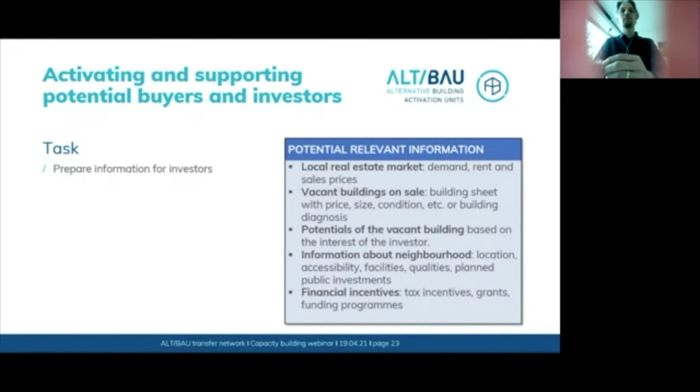Relevant information could be, for sure, about the real estate market. So what are the demands? What are rent prices? What are sales prices? Of course, they are interested in the vacant buildings on sale. So provide building information sheets, for example, with the price, the size of the building, the condition of the building, or even, as Saran explained, a building diagnosis. This could be helpful.